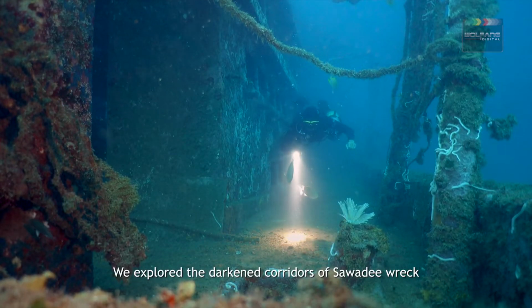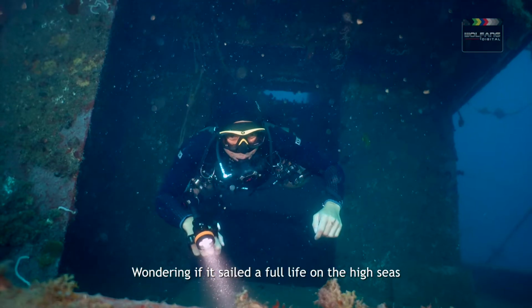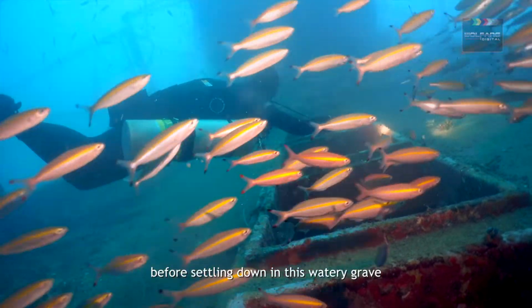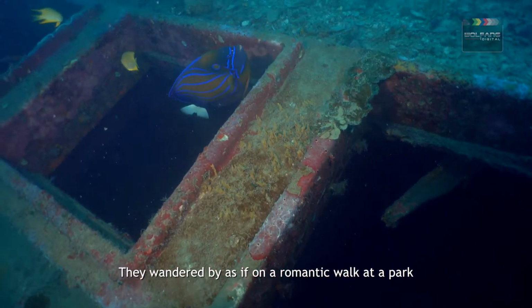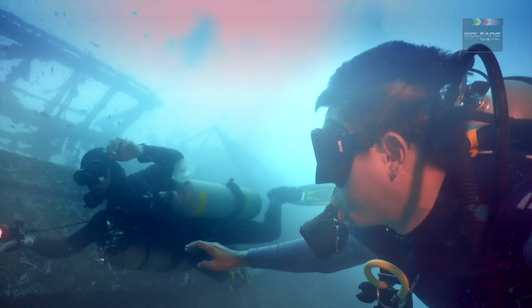We explored the darkened corridors of the Sawadi wreck, wondering if it sailed a full life on the high seas before settling down in this watery grave. We also discovered a couple of blue-ringed angelfish. They wandered by as if on a romantic walk at a park. I've observed this species to be fond of dark interiors.